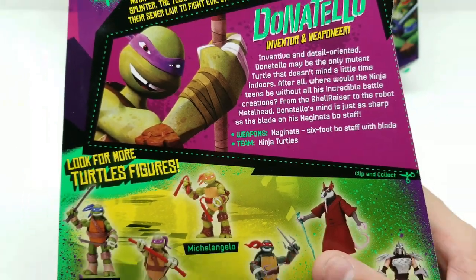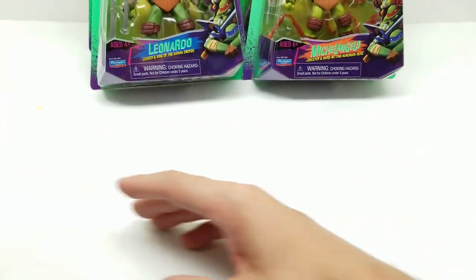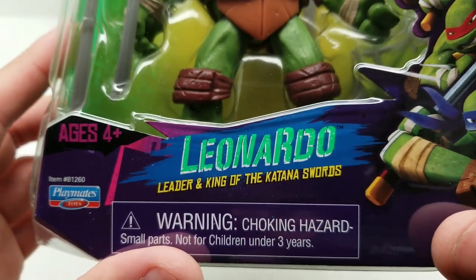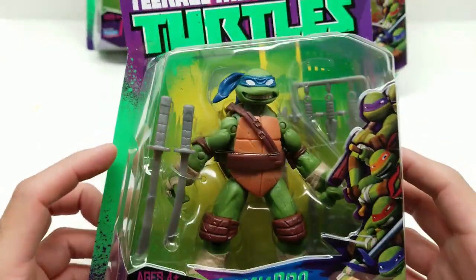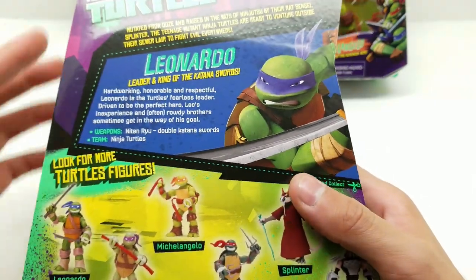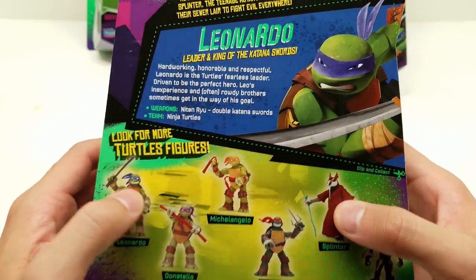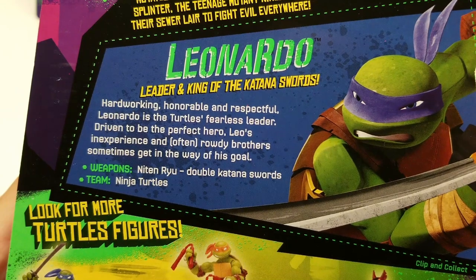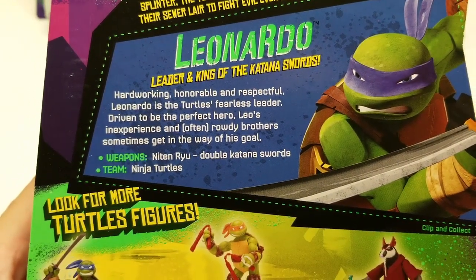And if I try it's Naginata, forgive me, probably butchered that word. Okay, next is Leonardo, and he is the leader and king of the Katana Swords. Absolutely gorgeous, in perfect shape, the corners, everything, because that bigger box really just protected them. And here it says, Leonardo, leader and king of the Katana Swords, hardworking, honorable, and respectful.